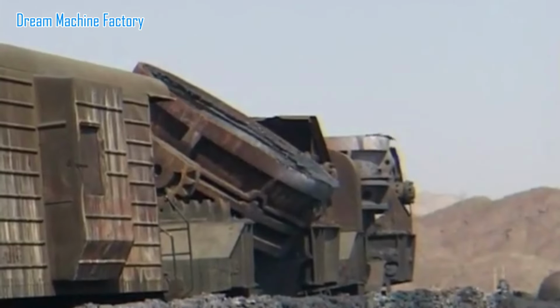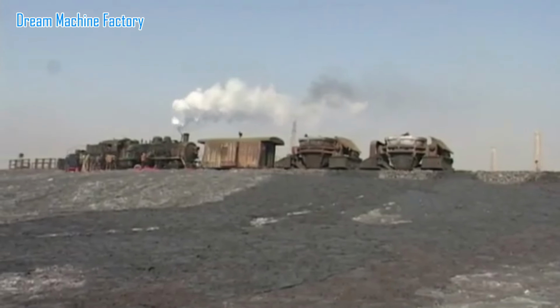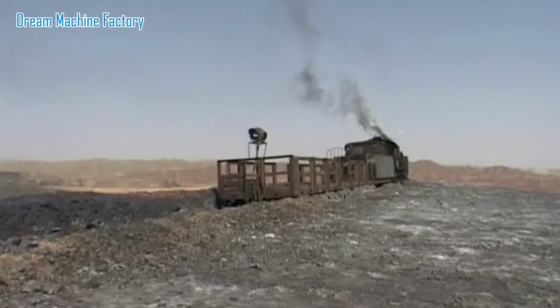The 2005 slag tipping event, while not a disaster, became emblematic of the industrial legacy that cities like Baiyin must contend with: the balance between economic development, environmental sustainability, and worker safety.